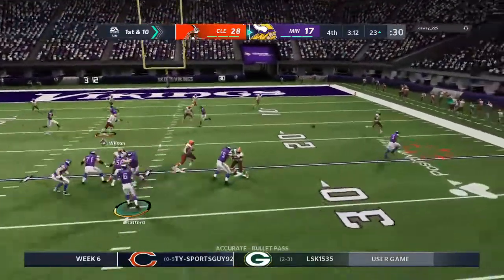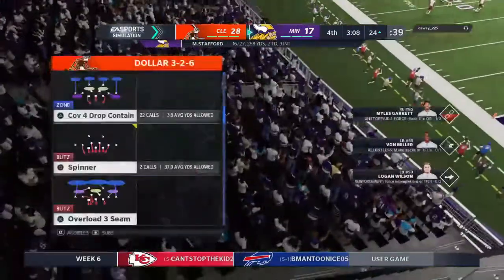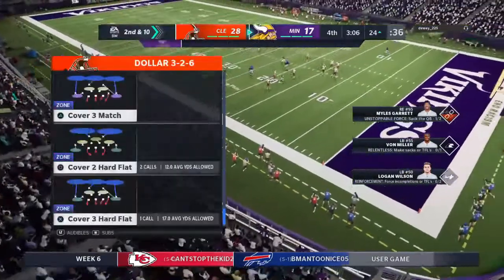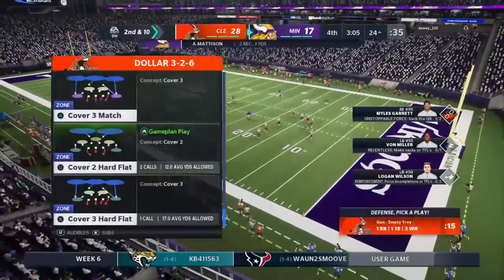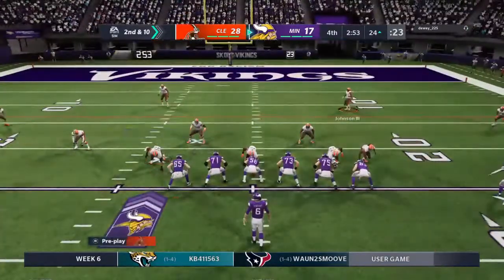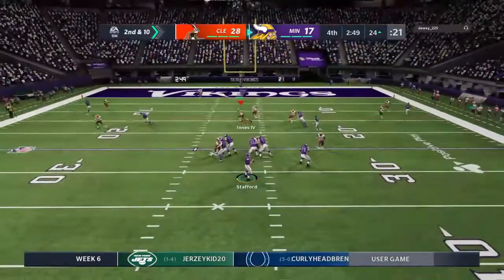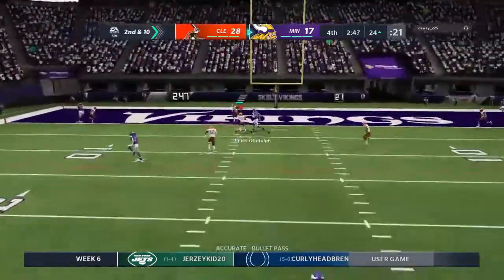To the air again, Stafford. Looking for his running back, and he's got him. Not able to go anywhere that time. 2nd down. Well, that was a simple throw and catch, but even with that completion, 0 yards gained, so they're behind schedule on down and distance. I think they were hoping to get it to him. He can make a man or two miss, but that window closed quickly.